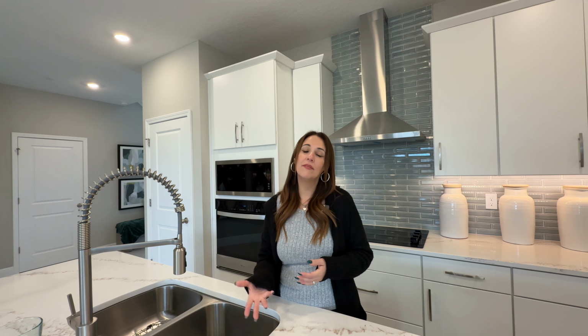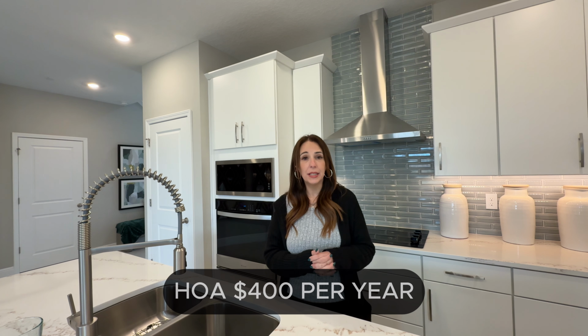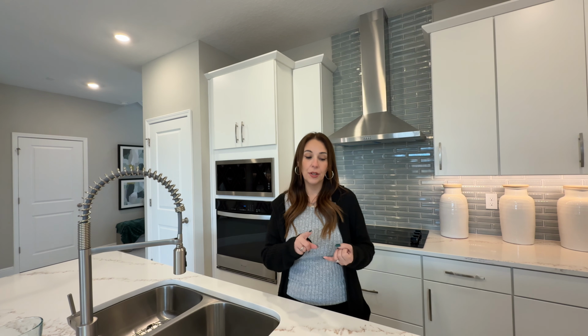Now, as for the Homeowners Association, the HOA is only $400 per year. On top of the HOA, you do have a CDD, which is about $1,200 per year. So that is about $130 a month when you include your CDD and your HOA. But that does cover a community clubhouse that has 2 pools. It has a gym, basketball courts, a dog park, a kids play area, and a walking trail.